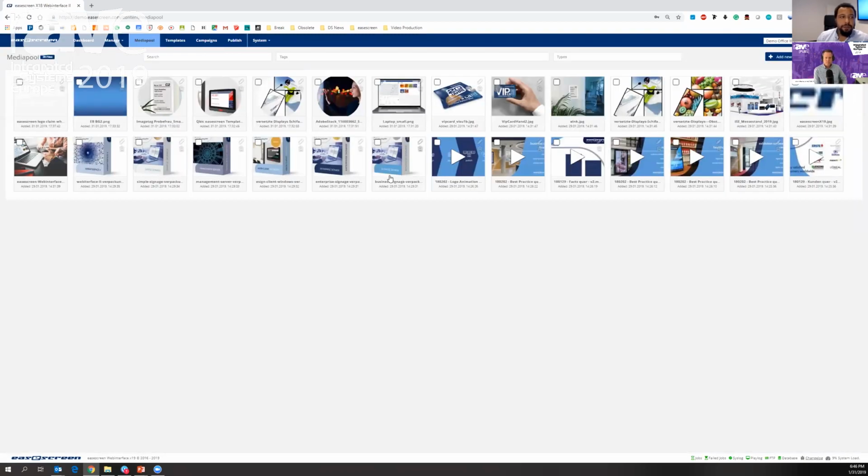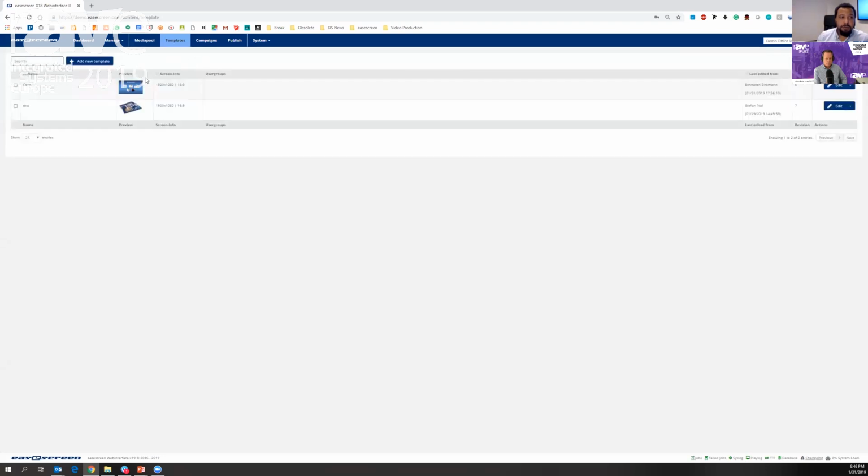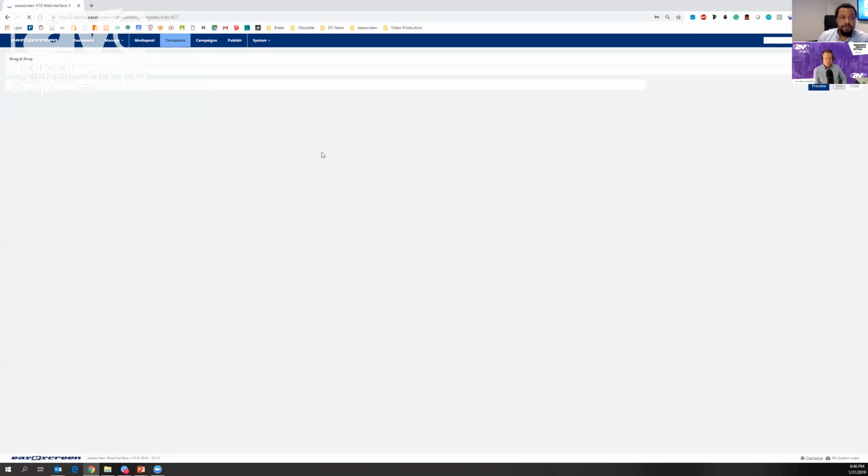Yeah, of course, preview was what you just saw. And from there, you just move on to adding a template or creating a template, which you do by using your media content, your media pool content, your media files. I have created one in advance here.